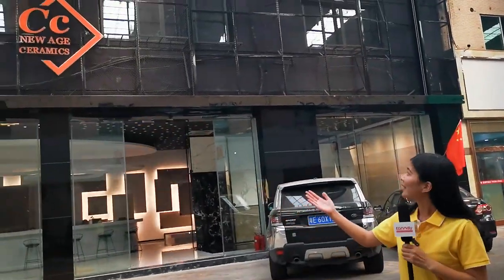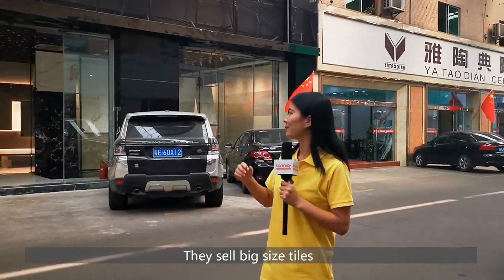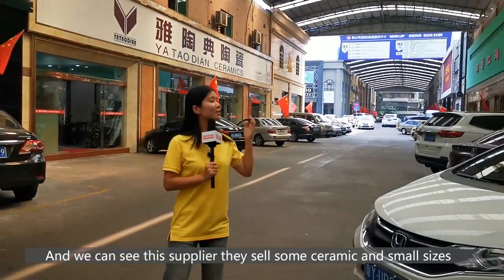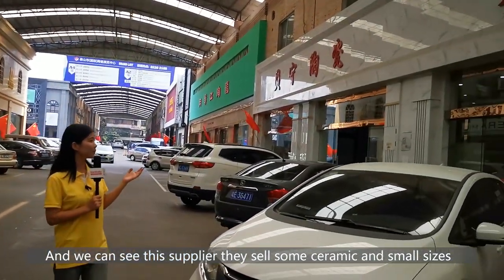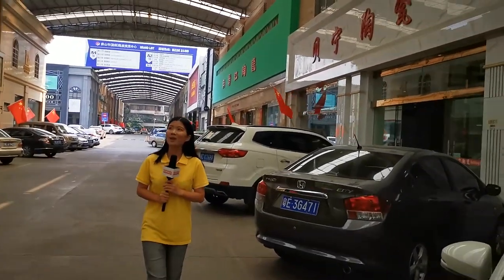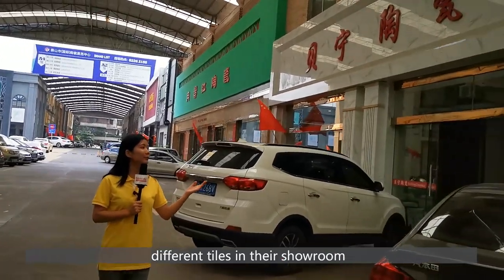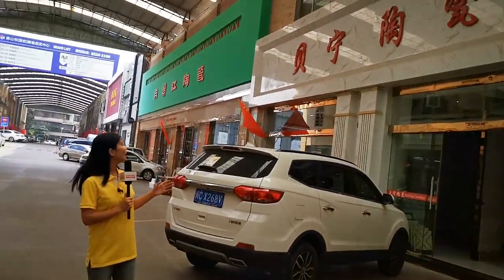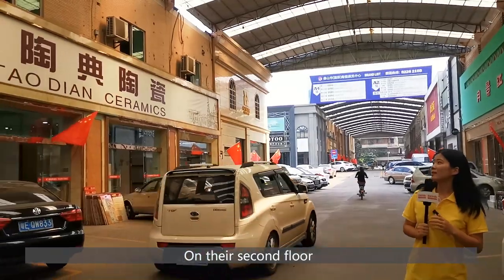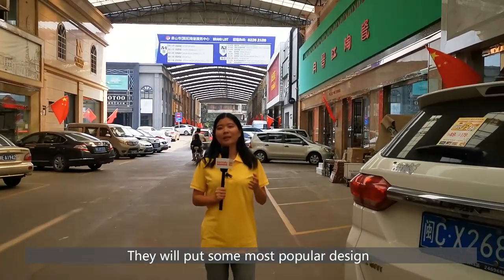Like this one, it called DCG. The supplier, they sell big size tiles. And we can see this supplier, they sell some ceramic and small size. Wow, they have a big showroom here. They show many different style, different tiles in their showroom. And most of them, they have second floor as well. In their second floor, usually they will put some most popular design.